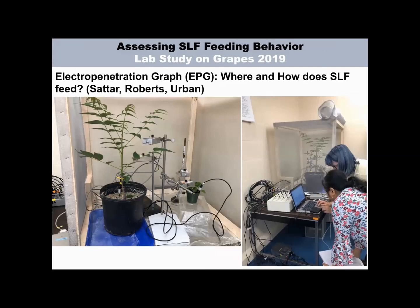Also, the other thing that I'm really excited about is that I bought an electropenetration graph. And so we have Semperna Satar, the assistant professor I was mentioning. She uses EPG to study feeding behavior of aphids, and we bought a bigger system, an ACDC system, where we can do this on spotted lanternfly.